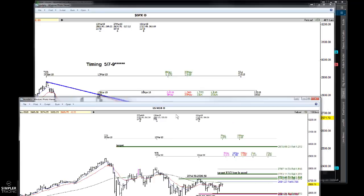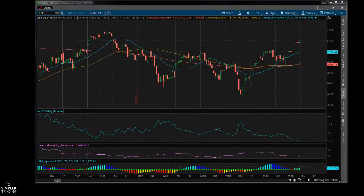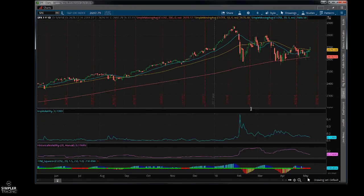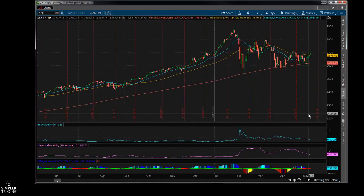What could cause a break? Obviously, we've got a lot of political, geopolitical unrest with the Iran deal and so forth. So we've obviously got to be aware of that and careful. But that does not mean that we can't rally, because we've all heard forever that the market climbs the wall of worry, right? So absolutely we can keep going.